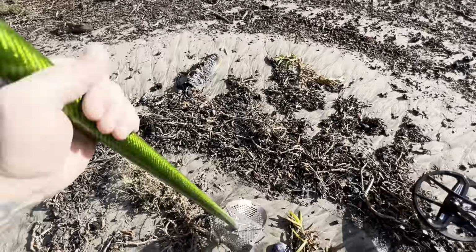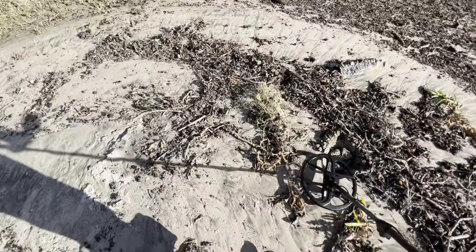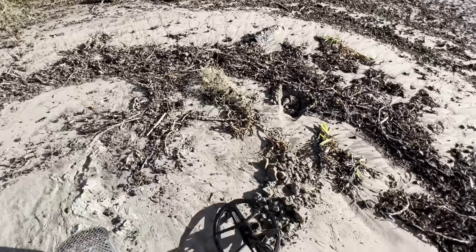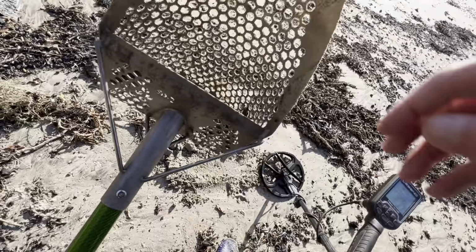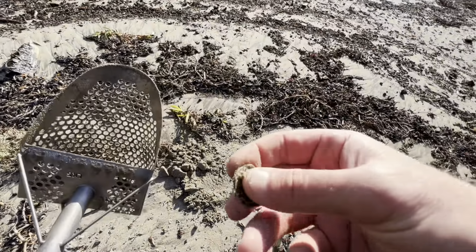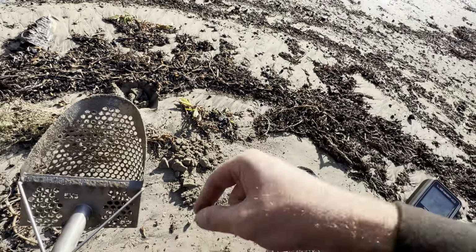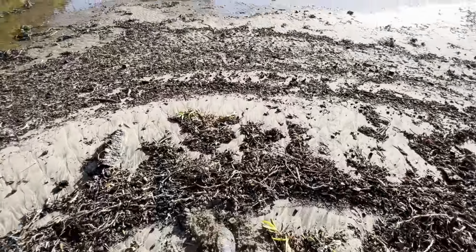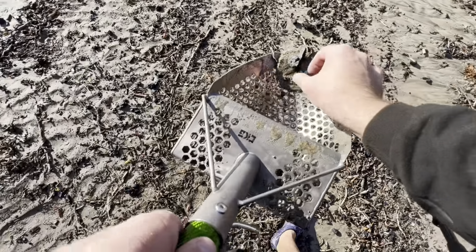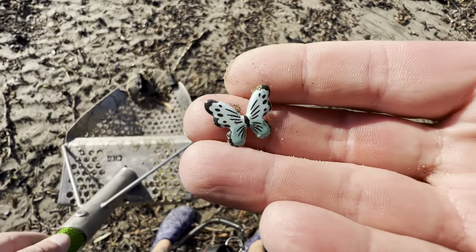Sounds like a quarter? Let's find out. Oh boy, first actual good find of the day is a quarter, 1996. Yes sirree, now we're talking. Look at that, surface find. Oh, it's just enamel or something, but it's a little butterfly. That's cool.